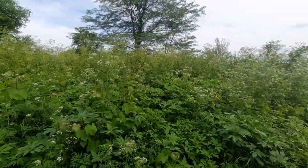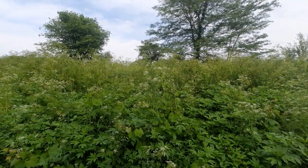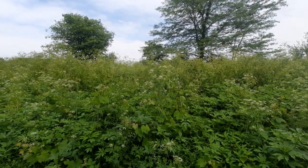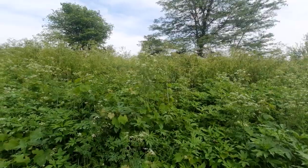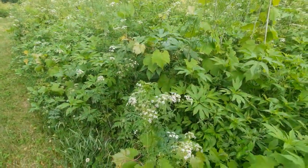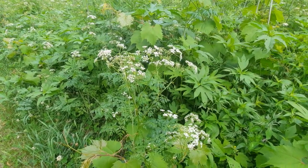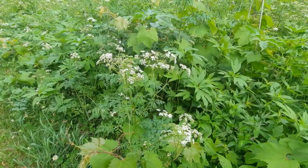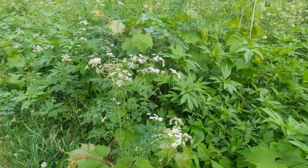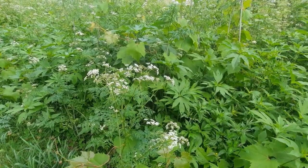So the first invasive plant that I want to point out to you guys, and to definitely look out for if you are out on a hike or something, is this guy. This is the Poison Hemlock. And based on the name, it doesn't sound very appealing. And there's quite a few reasons for that.